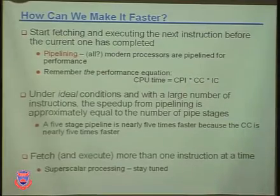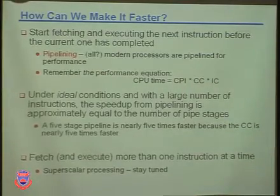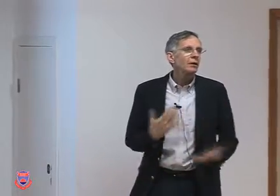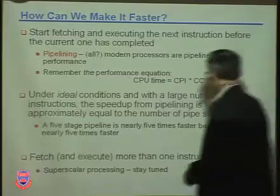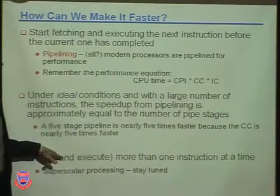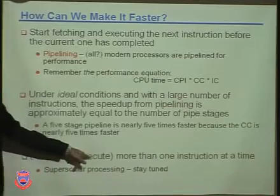Okay? Now, fetching and executing more than one instruction at once is going to require us to have some coordination, and we can actually get into what's called superscalar processing, and we'll get to that just a little bit later. First, let's do simple pipelines, then we'll start to fetch and execute more than one at once. Right now, we're going to fetch one at one time. We're going to execute one at one time.